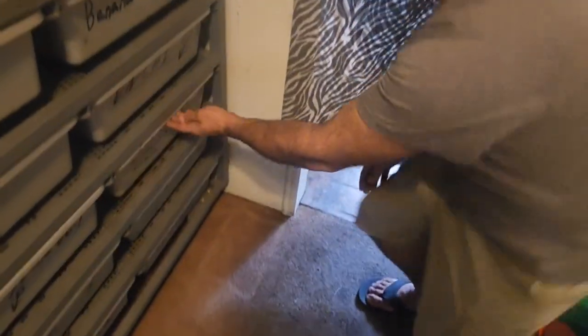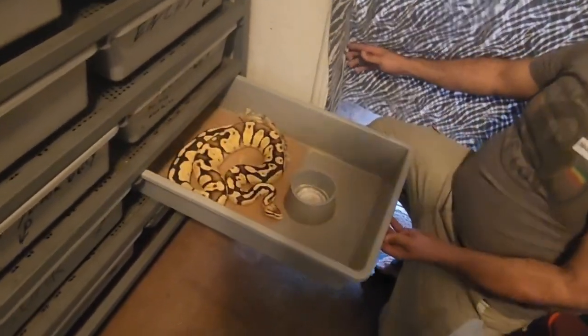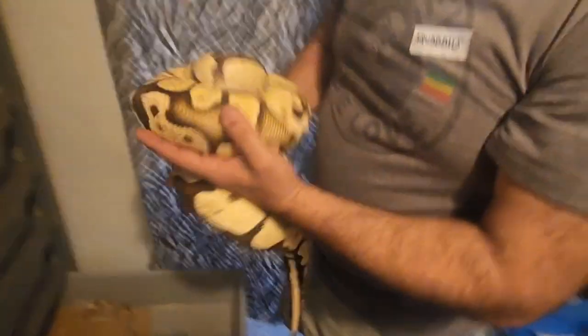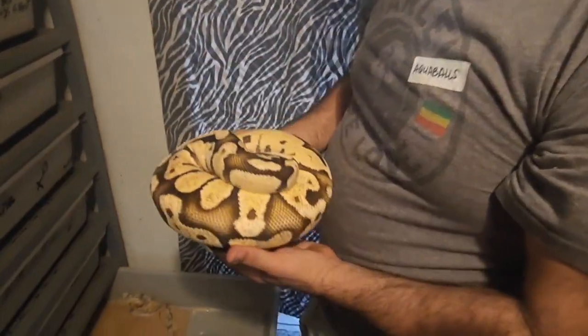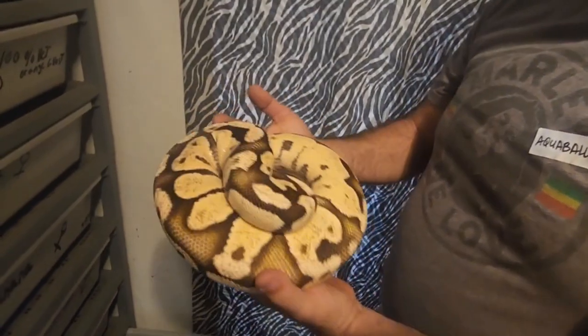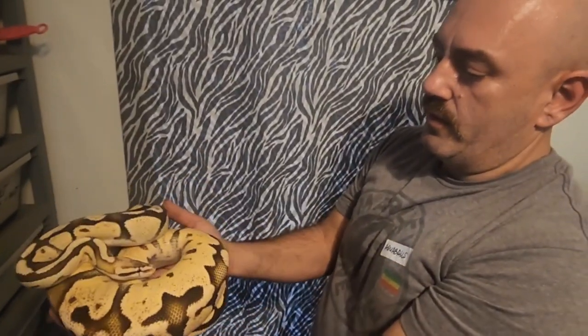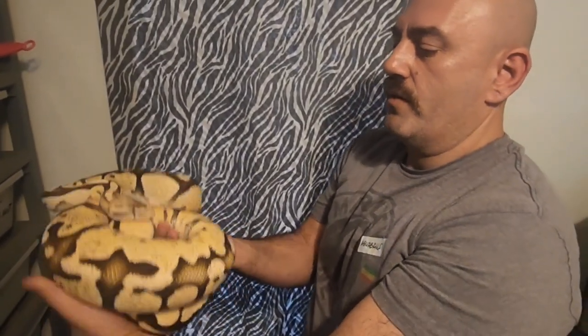Boy, it's hard to believe, from what they look like in the wild to what humans have selected. Whoa, is that a female? This is some kind of a nice female that I've been wanting. It's a project to breed. Wow, look at those patterns. They're very interesting. Very beautiful. I might pair it this year. She's like 4,000 grams maybe.